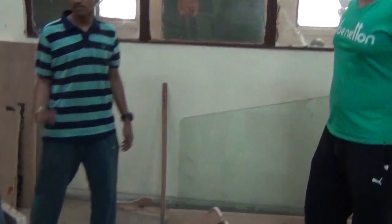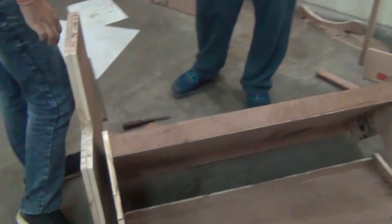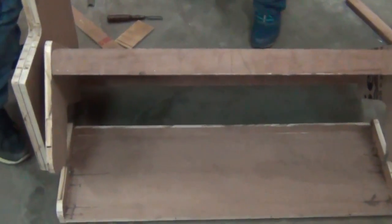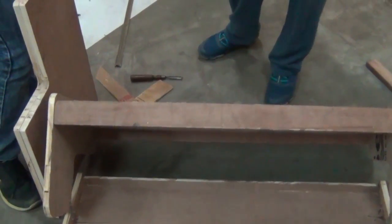So my portion will include the problems faced by us during this project. One of the major problems was, since we were making a half scale model of the project, the measurement taking turned out to be a very difficult task.